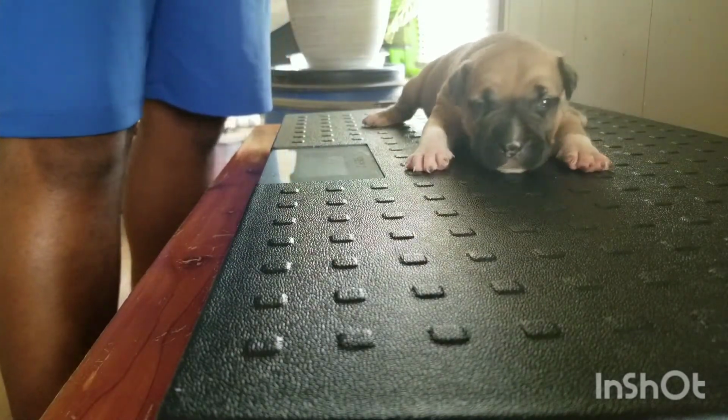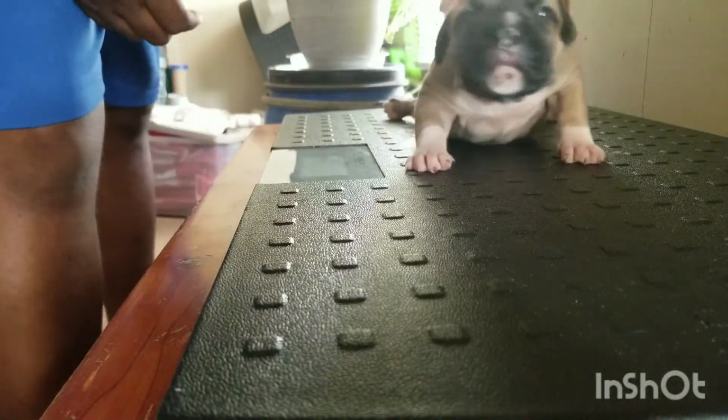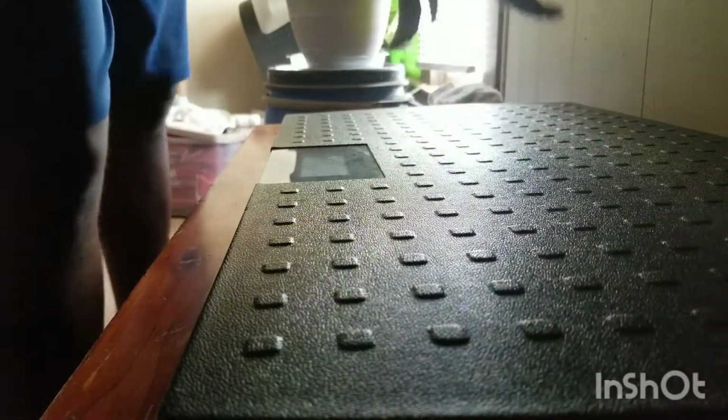I figured it was going to be at least three. I said 2.5 to 3. 4 pounds on this puppy, man. 4 pounds at 2 weeks. I might be too much on her. Woo! Alright, let's go ahead and deworm her.